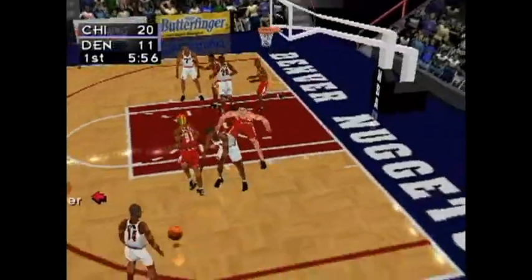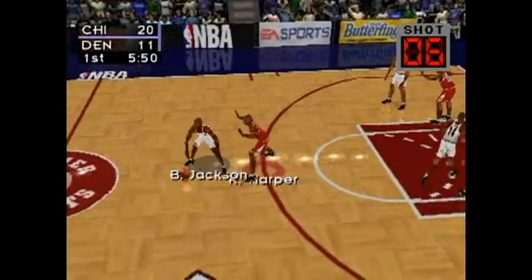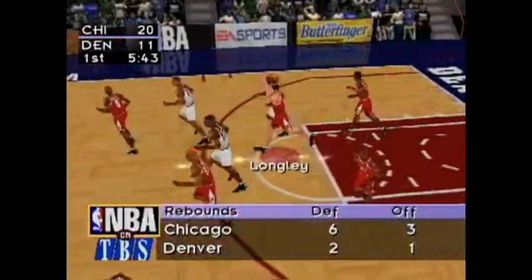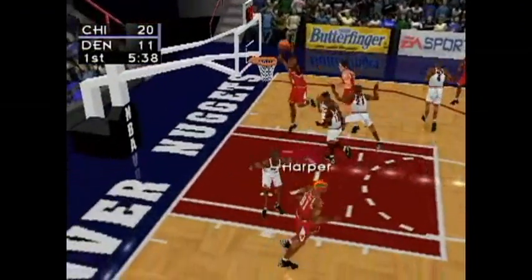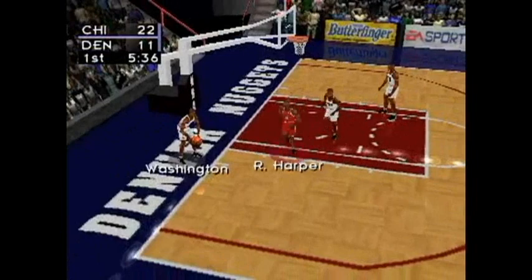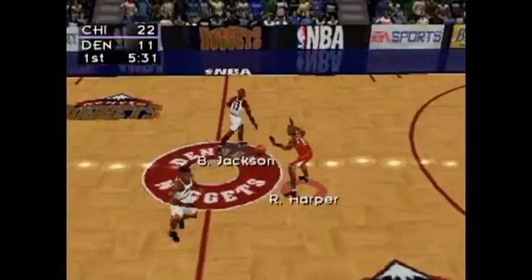Jackson to Garrett. Bounces it to number 14. Garrett to Jackson. With the Rainmaker. Jackson is off target from outside. Harper with the dunk. Let's check the replay. The Nuggets 11, the Bulls 22.